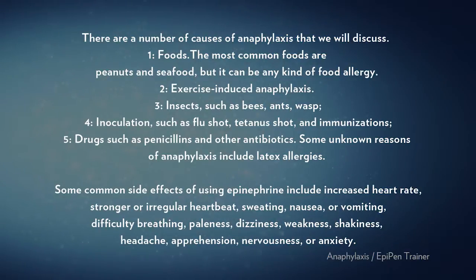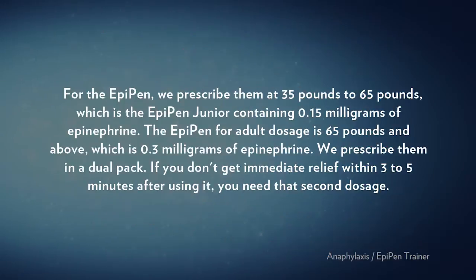Some common side effects of using epinephrine include increased heart rate, stronger or irregular heartbeat, sweating, nausea or vomiting, difficulty breathing, paleness, dizziness, weakness, shakiness, headache, apprehension, nervousness, or anxiety.